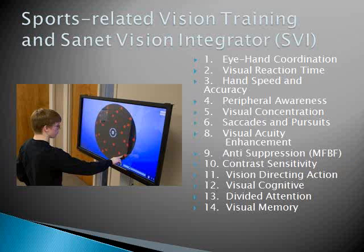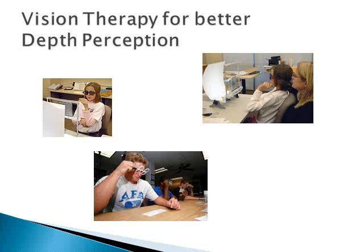Vision directing action, of course, is important. There are some visual cognitive pieces that can be helpful with visual memory, and also some divided attention that trains visual concentration without losing peripheral awareness. Because really, a lot of sports is again having a good balance between visual concentration but not losing what's going on around you at the same time.